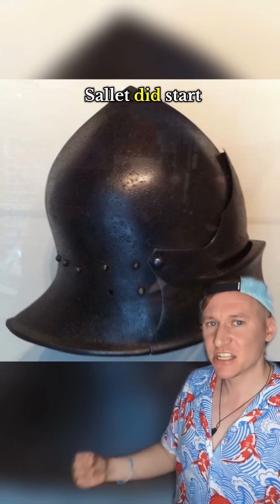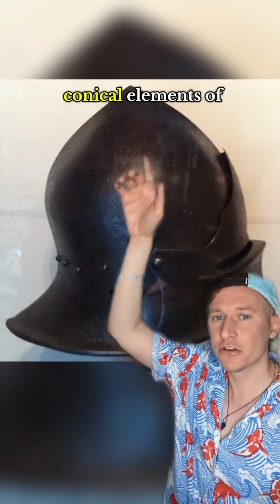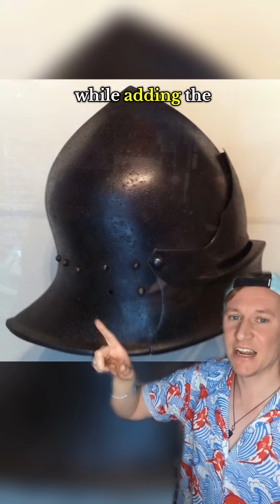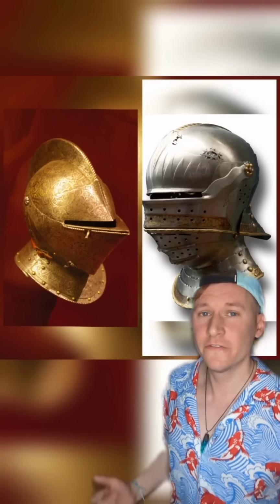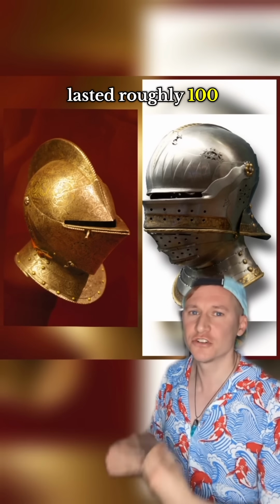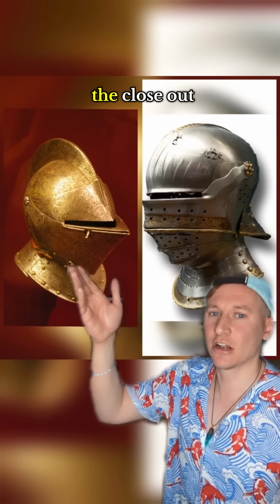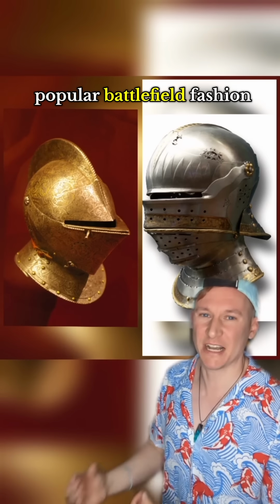Variations of the Sallet did start appearing across Europe, such as the Burgundian English style, which retained the conical elements of the bassinet while adding the curve of the Sallet. Unfortunately for our Sallet, its time in the limelight only lasted roughly 100 years, as with the improvement in metallurgy techniques, things such as the close helm became much more popular battlefield fashion.